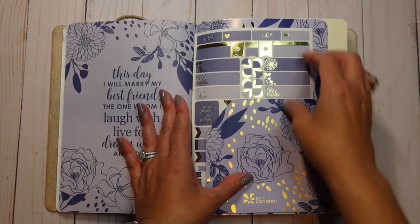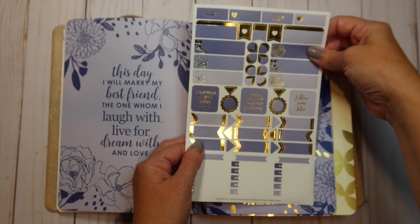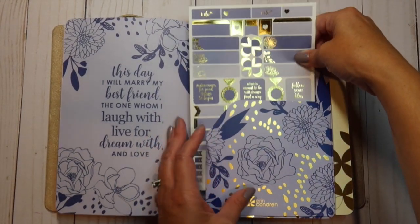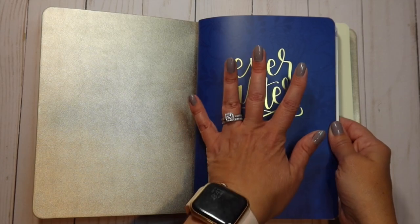And then in the back you get another quotes page and this folder that is in the back, as well as these stickers that are tucked into the back of it. And these are really beautiful. They're foiled, gold foiled, and the color matches the palette that they have in this booklet. So that is your wedding planner specifically.